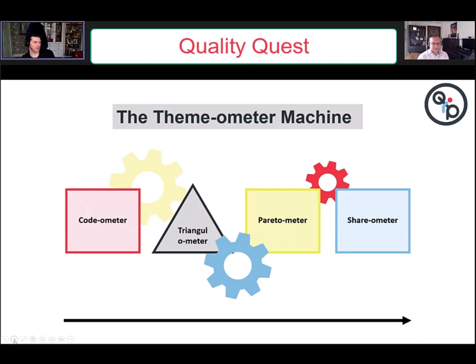Yeah. Okay. Cool. And you're probably going to get to it as well, but what actually happens now? Because you mentioned the codometer and the triangulometer. But with those different sources of information, where they exist and how that informs improvement. I don't know whether you'll get into that next.